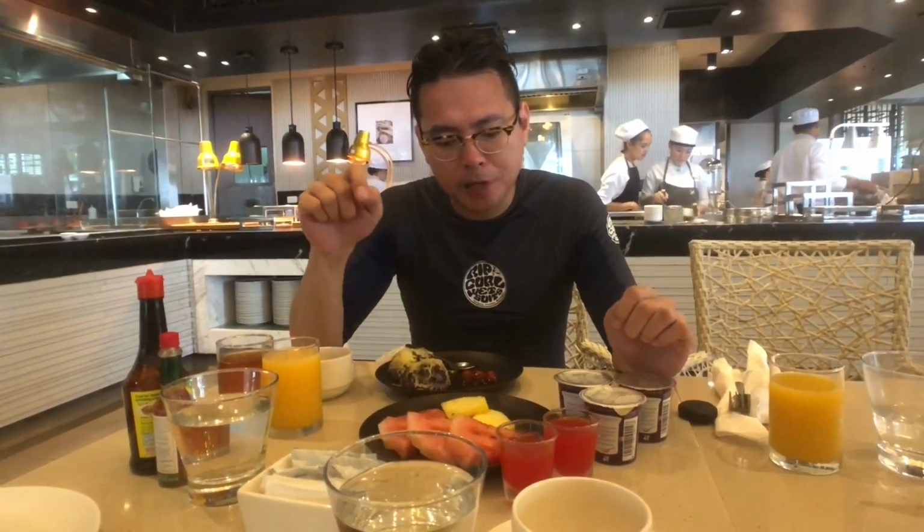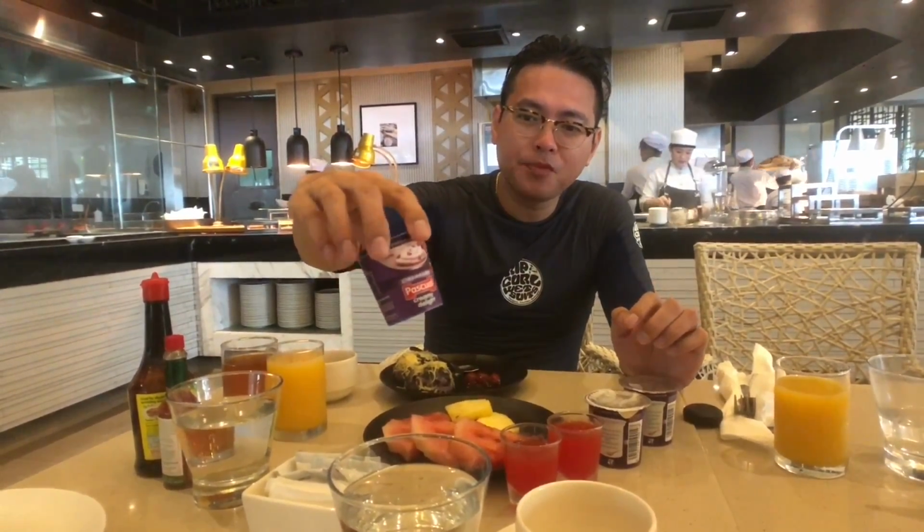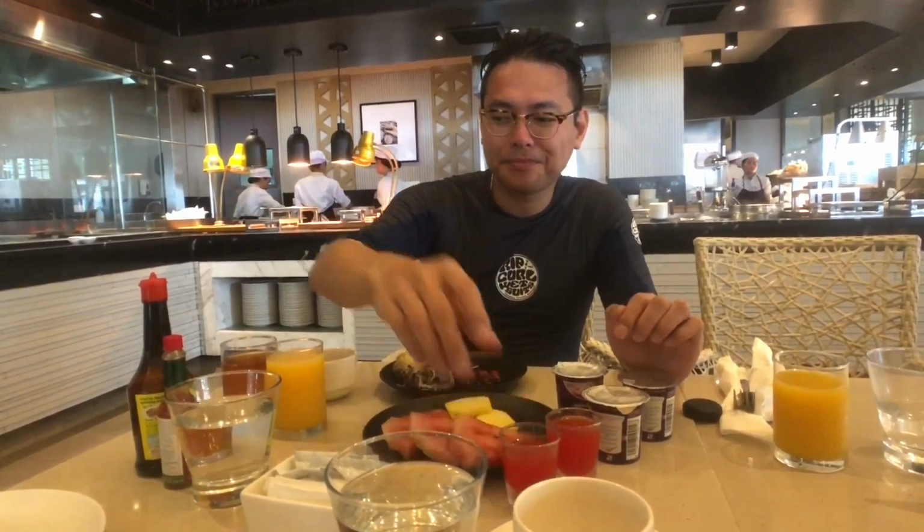Ube, ensaymada, and cherries. And aside from that, I still have a fresh fruit platter with watermelons and pineapple and strawberry yogurt from Spain and some watermelon jellies. So overall, that was a decent buffet. I'm sure all of you guys will be satisfied with it because there's just such a huge selection and there are things there that anybody could just choose and try out. So you gotta check it out.